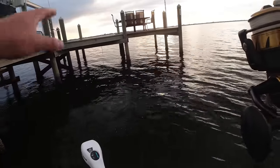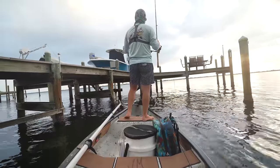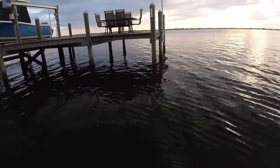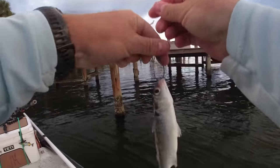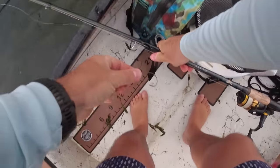The ones I saw rolling under there were probably 20 pounds. The one that grabbed it was probably 5 pounds, so I'm not too stressed about him not getting the hook. They beat my mullet to death. Looks like I gotta switch it out. Mullet is no longer with us. I'm gonna switch it out for a fresh one. It should still be under there.